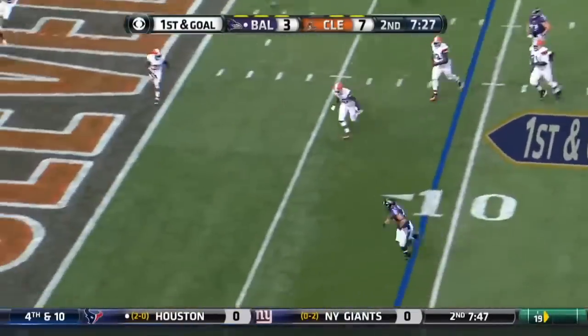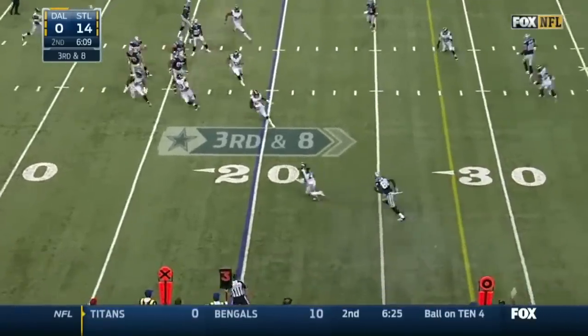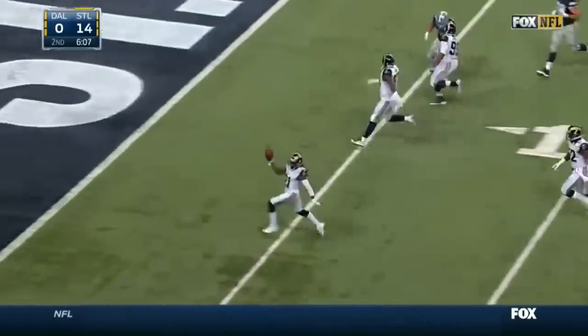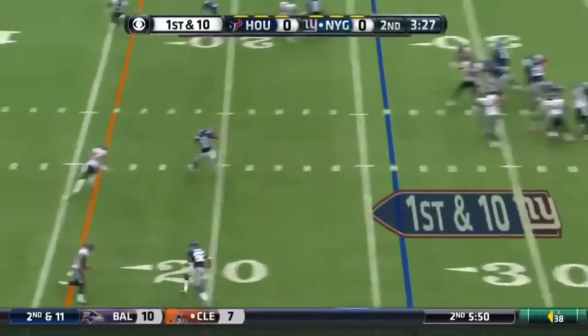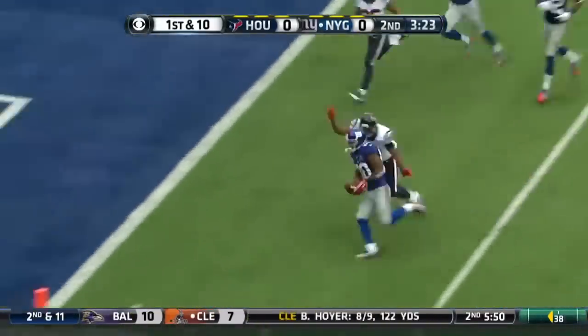First and goal. First pass of the drive. It's a touchdown. Cowboys must get to the 28-yard line. Pass is picked up by Janoris Jenkins. Here comes the rush. They handle it. Wide open. Victor Cruz. He's got the angle.